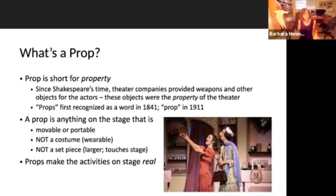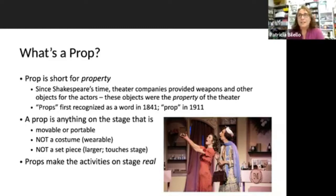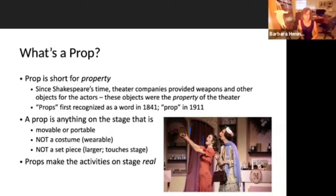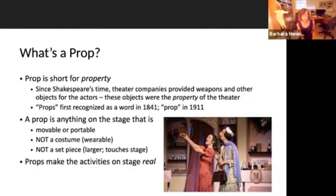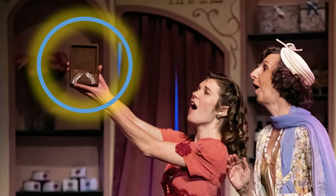So those props are what make things on stage real. Yes, so it makes it real, and it doesn't mean you cannot have a play without props. You can, but having the props makes it more real and more relatable. When the performer has something in the hands that he can use, it makes the scene more real. So Michael, if you push the button again, I think we'll get the highlight of there. There's a wonderful prop from She Loves Me. That was a music box. And that's a prop. That's how it works.